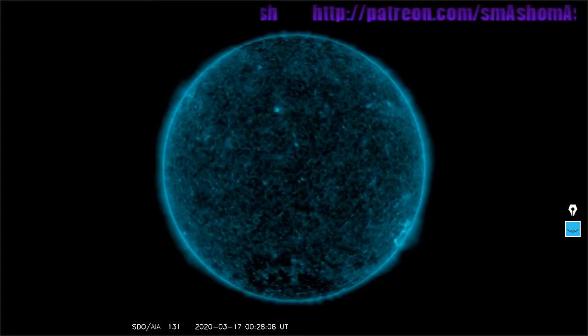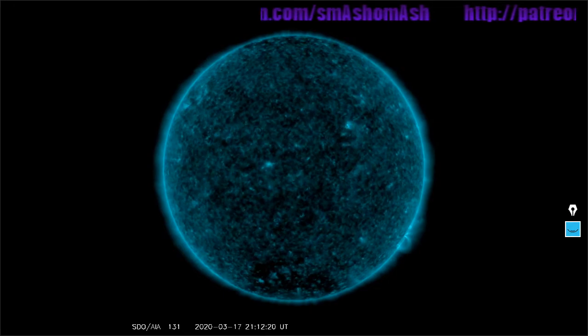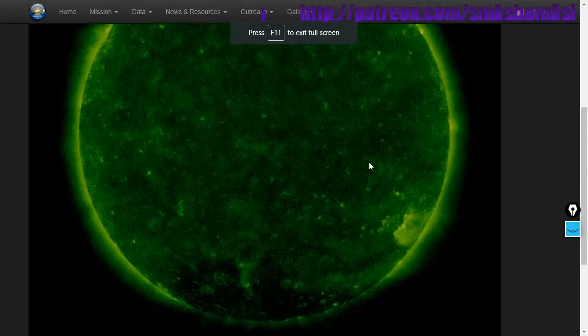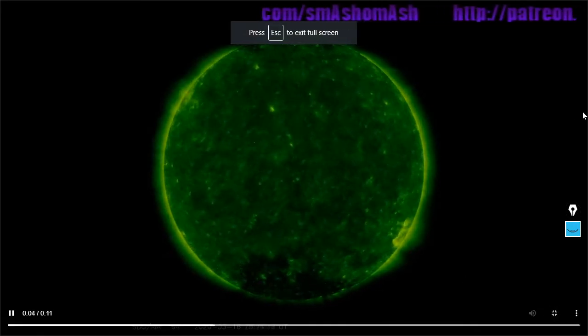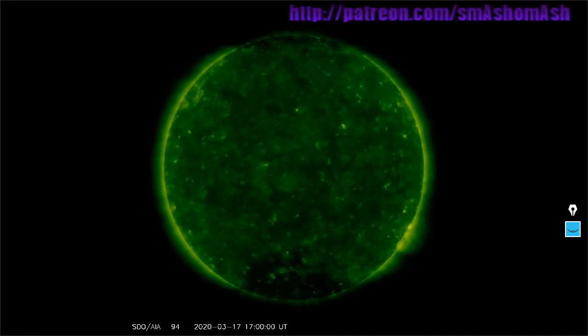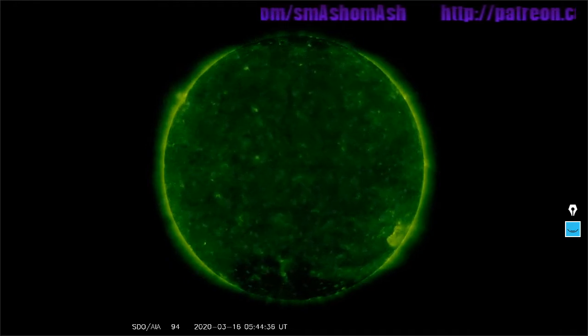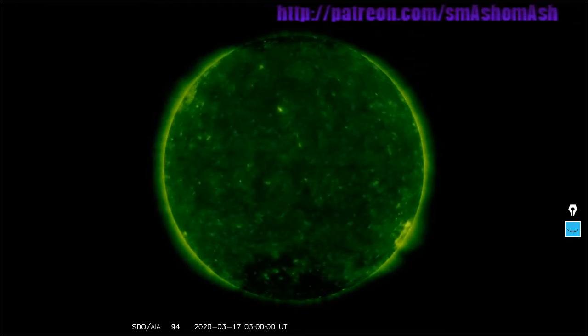Let's look at some more views, such as the 94 angstroms view. These two wavelengths, 131 and 94, are the ones that take 10 images per minute instead of only 2. And we'll be using these more and more as solar activity ramps up. And thank goodness for that.